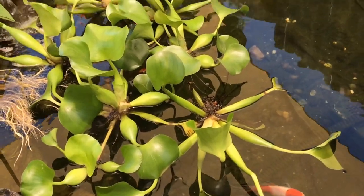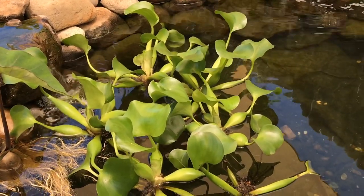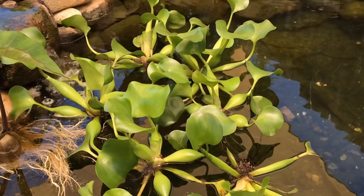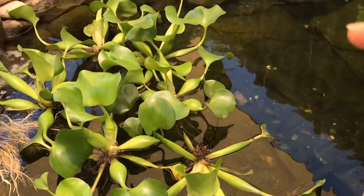So we will see. Now this plant here causes a lot of controversy. It's an invasive species, and it's illegal in a lot of states. Now the controversy part, it grows super, super fast. Like within 2 weeks, these will create runners and they'll just keep running and running.